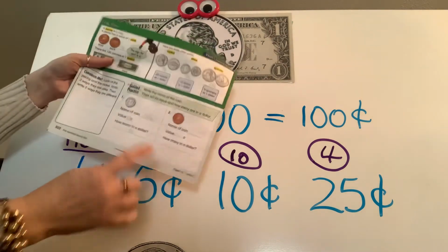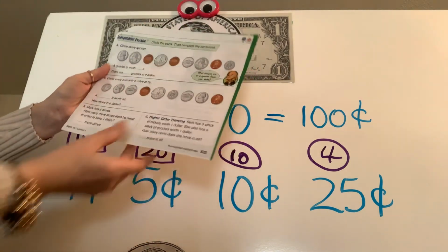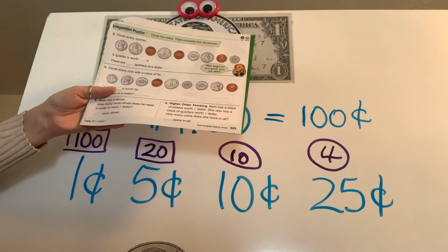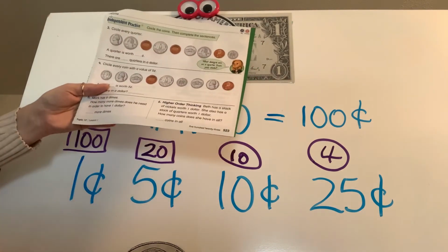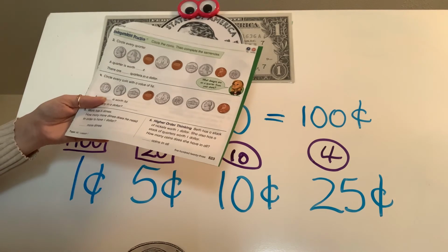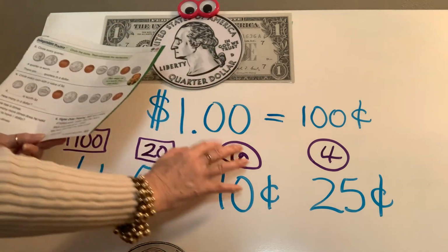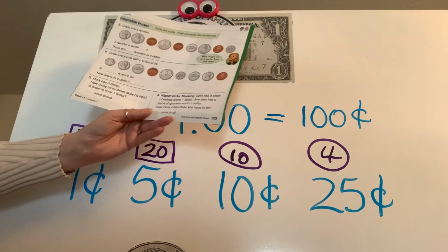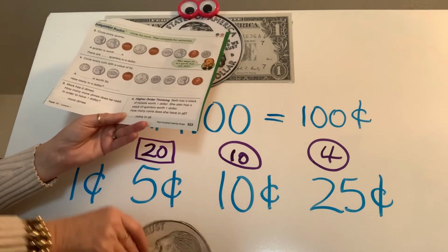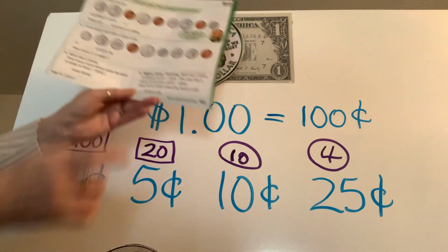Okay, I am going to let you do number 1 by yourself. I'm going to let you do number 2 by yourself. And number 3 is pretty easy. You're going to circle every quarter. Now they're trying to get you a little bit crazy because they turned some of them over. So you might want to use your quarter to make sure you circle the right one, okay? And how many quarters are in a dollar? Then let's go down to number 4. Circle every coin with a value of 5 cents. What is a coin that's worth 5 cents? What do we call it? Good job, nickel. And how many of those are in a dollar?